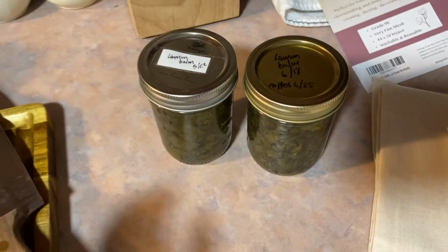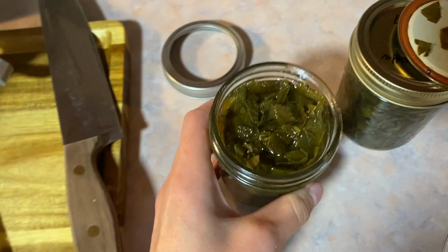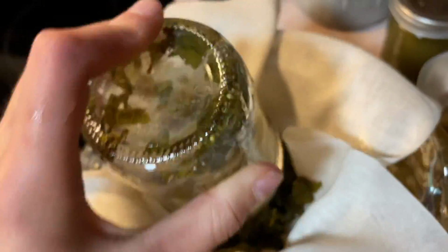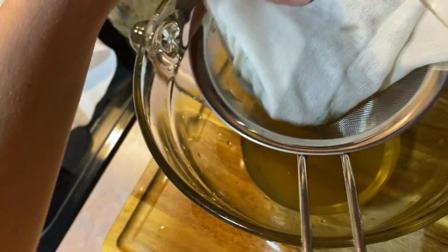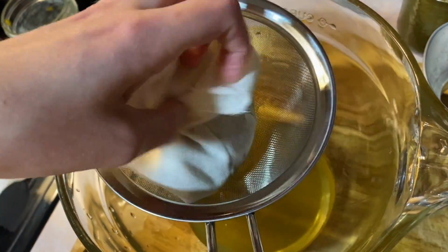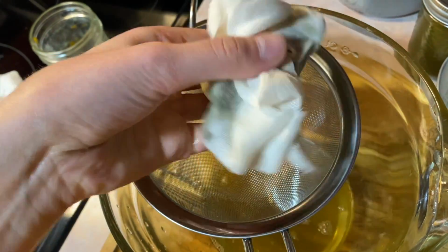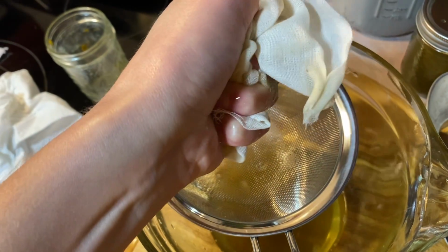I'm going to get the lid off of this one and do it next. Of course, I want to smell this one too. It smells about the same, honestly. I figured it might have more of a lemon smell, but guess not. Alright, time to squeeze this one here. Oh yeah, this one had a lot more liquid to squeeze out than that other one for whatever reason.